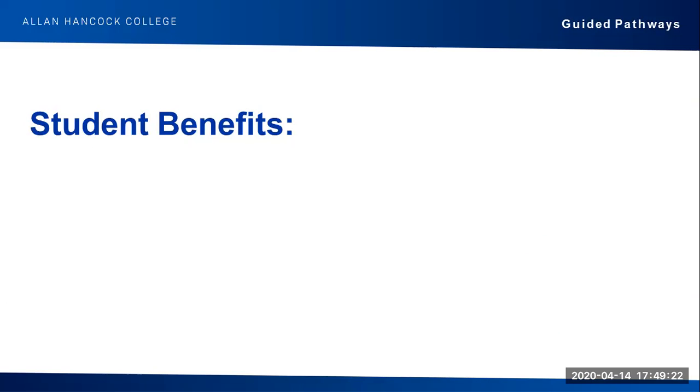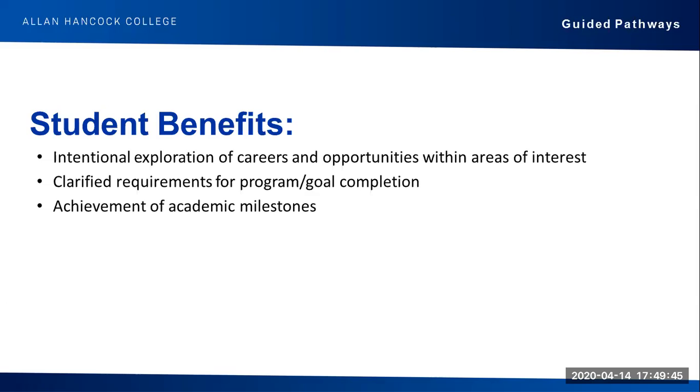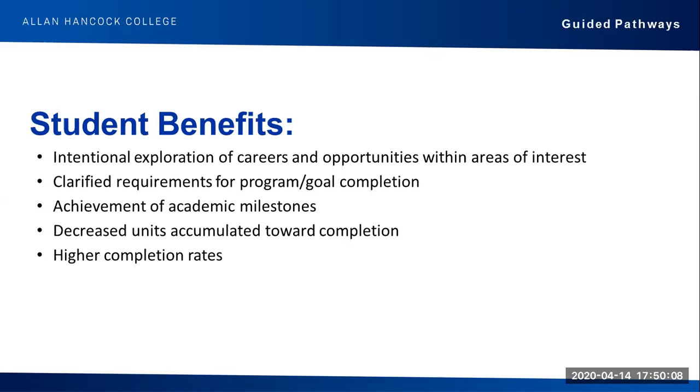If it isn't already clear, we believe the Guided Pathways approach will have many benefits for our students. Through the areas of interest, they can intentionally explore careers and opportunities. With the program maps, they will be able to clearly see their requirements and develop a complete 2-year plan. Through the program maps and more comprehensive web tools and completion teams, students will be more informed of the academic milestones, which will help encourage and motivate them to stay on track. And overall, all these tools will help decrease the number of excess units accumulated, which will result in higher completion rates.